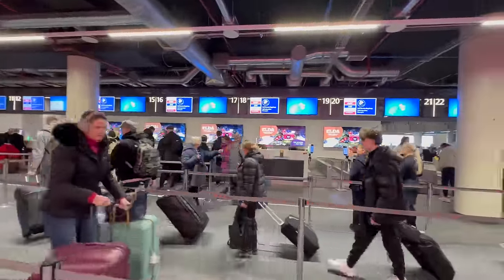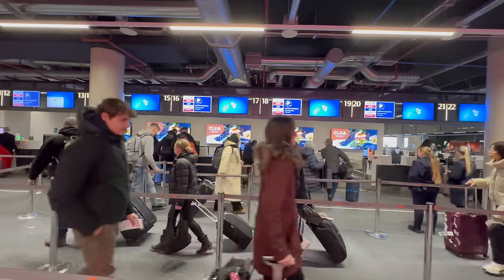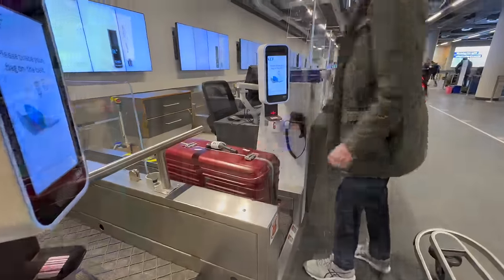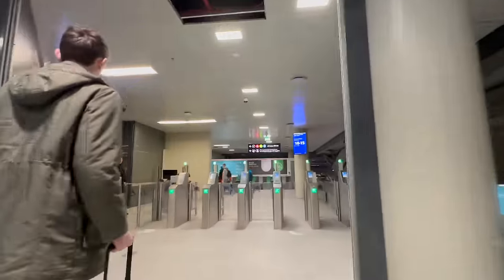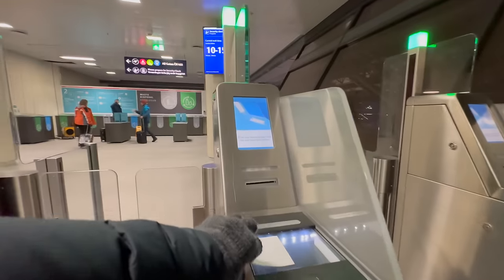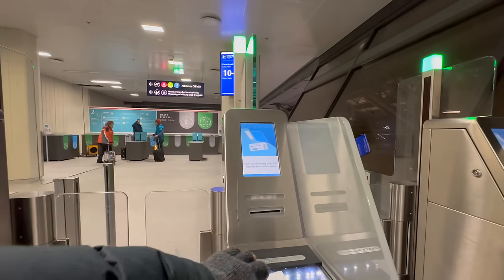Everything is automatic and self-serve for Icelandair check-in. Icelandair staff are ready to help if you need any assistance. After checking in, we went straight for security. There was about a 15-minute wait today. If you're flying in business class, there's a fast-track lane for you.